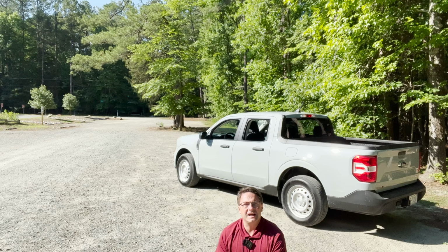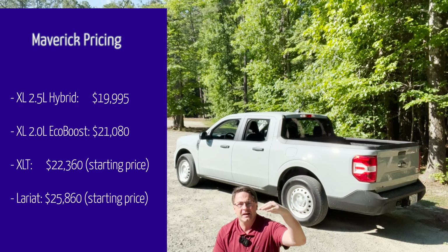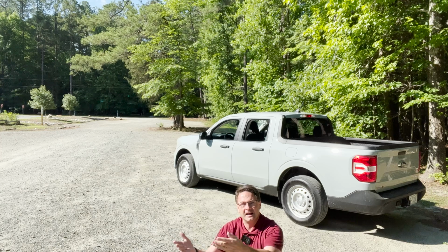If you go to Ford.com, they will tell you that the Maverick starts at $19,995. That's for the 2.5 liter hybrid, or you can bump up to the 2.0 liter gasoline, the EcoBoost, and that'll be $1,085 more, just a little bit over $21,000. You can also get the XLT, that'll be over $22,000, and then the Lariat will be just under $26,000. Of course, you're going to add in delivery and any extra options.